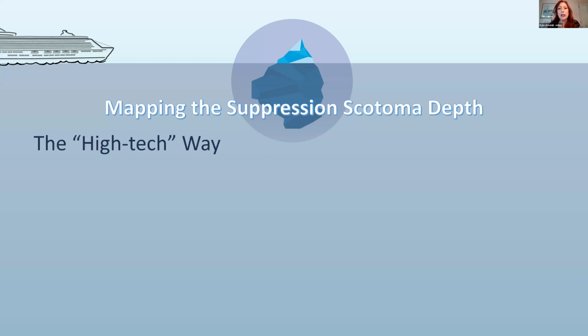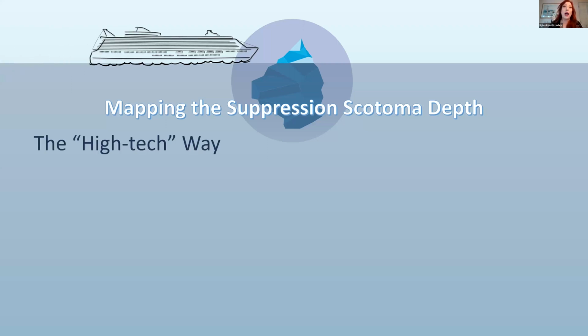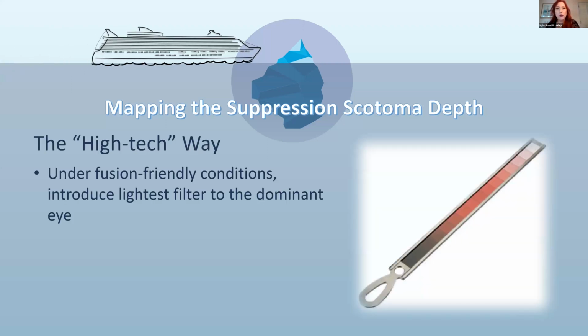Now, mapping the depth of the suppression scotoma, the high-tech way, this is my preferred method these days, ever since I got a red filter bar. Under fusion-friendly conditions, I put the lightest, palest, pinkish filter right at the top here over the dominant eye. Now, I should tell you that this is my method. Not everyone uses the red filter bar in this way.